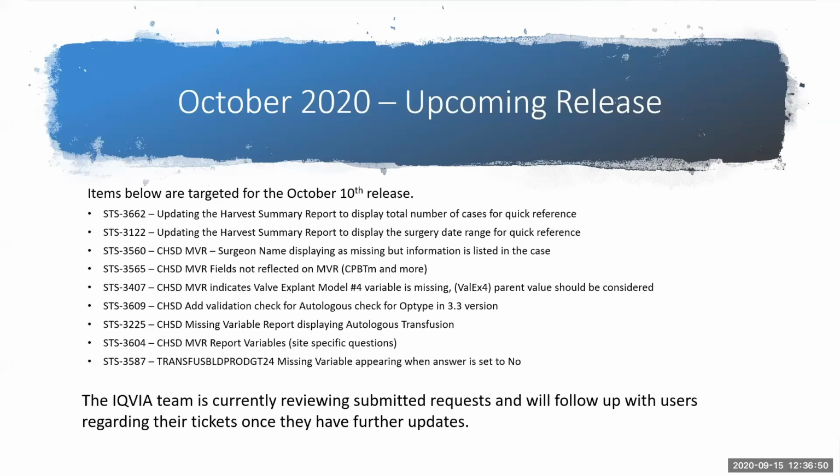And then for the STS 3609, which is now the fourth from the bottom, this is adding a validation check for autologous. I hope I pronounced that correctly. Autologous. I was close. For OpType in the 3.3 version. So this is not impacting all surgeries. It's only one of the two versions. And this will be adjusted. And then we've got a display issue on the autologous transfusion field in the MVR. Again, that is somewhat isolated. It's not widespread.